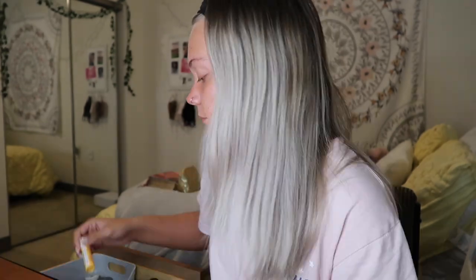For setting spray, I'm going to use the e.l.f. Makeup Mist and Setting Spray. I'm going to be using the Burt's Bees Coconut and Pear Chapstick. The Anastasia Beverly Hills Dipper Pomade in the shade Blonde. And I'm going to be using my Too Faced Lip Injection Lip Gloss.